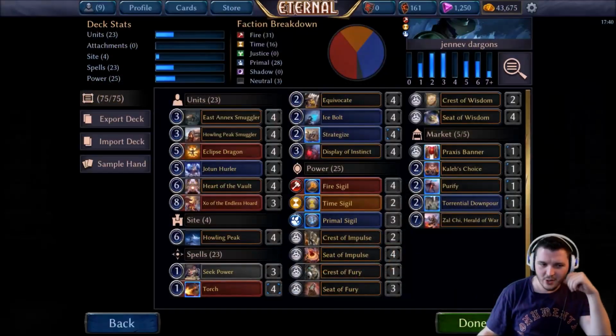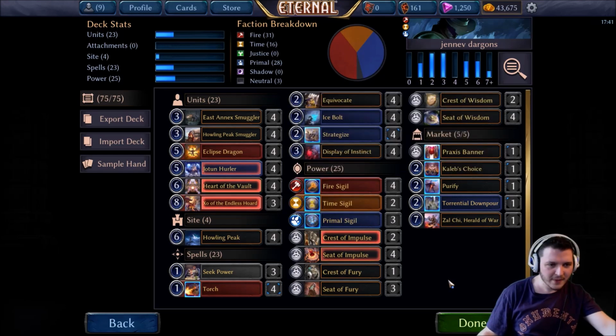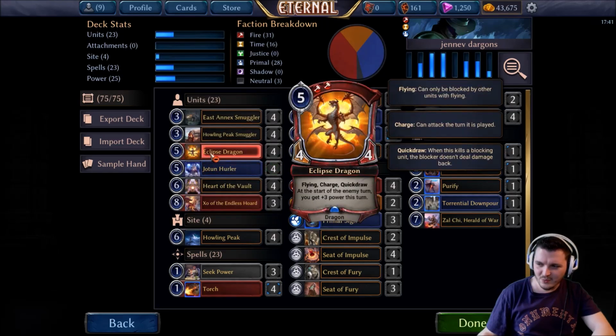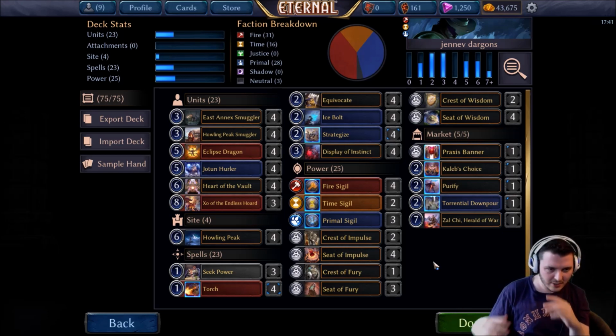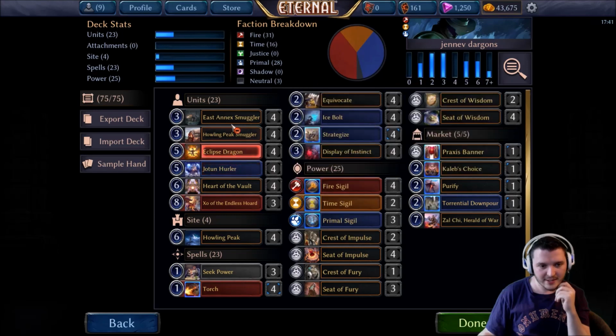Okay, so that was kind of an odd one with the Eclipse Dragon there, where with multiples of them in play, they don't ready anymore. That seems weird because our opponent was readying, or maybe it was a weird mirror image bug because the original wasn't ready. Yeah, that doesn't seem right. Well, anyway, I think this deck's probably good just because it's doing something proactive, but also in a controlling way. I think having more charge in the deck's definitely good as well.